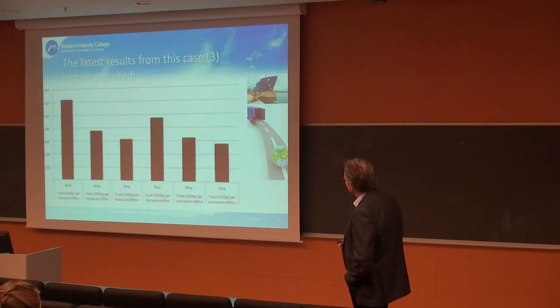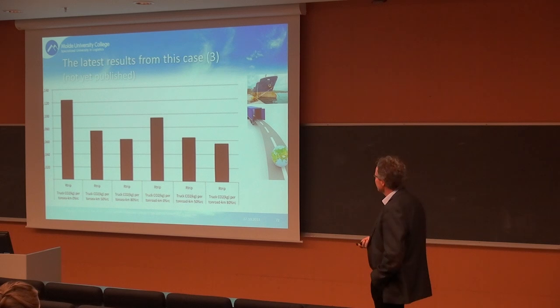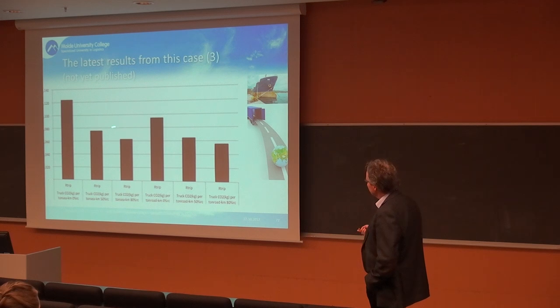If you look at it graphically, you will see that the truck performance here is dependent on the return cargo, 50% return cargo, 80% return cargo figures. And if you calculate it by the road distance rather than the sea distance, it's slightly lower because they have a distance disadvantage. Compared to the vessel, it's only when the truck is more or less full on the return trip that it's competitive.